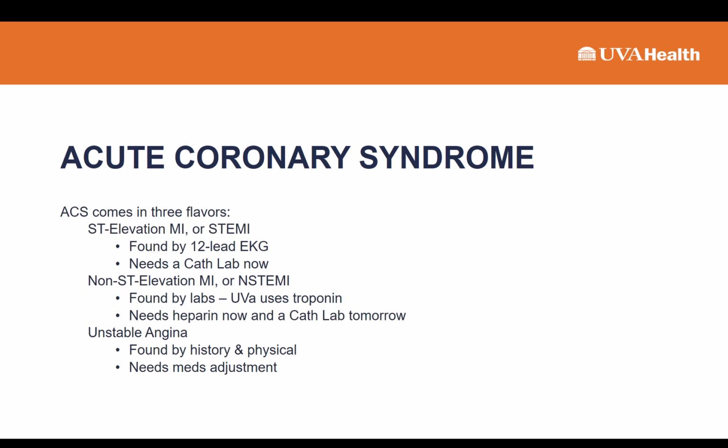A second version of ACS is non-ST elevation MI or non-STEMI, NSTEMI. That's usually found by labs. UVA uses troponin for this. Frequently, they get a heparin drip if they're having a non-STEMI and a cath lab appointment tomorrow. There's not been any studies that show any improvement in the patient's condition or course by sending to a cath lab immediately for an NSTEMI.